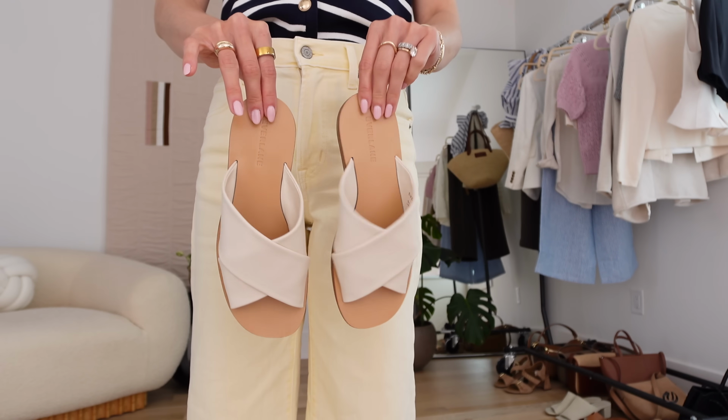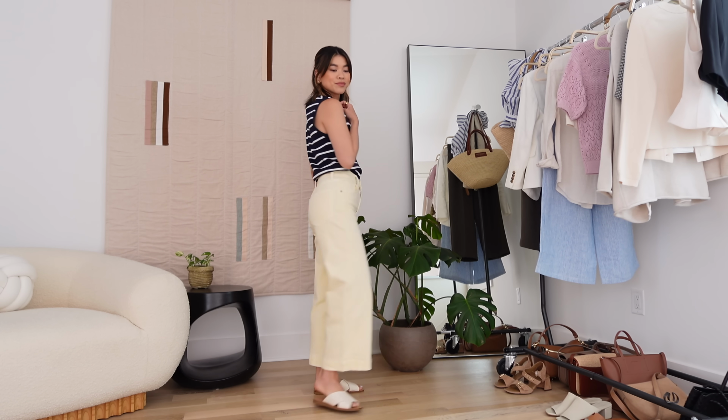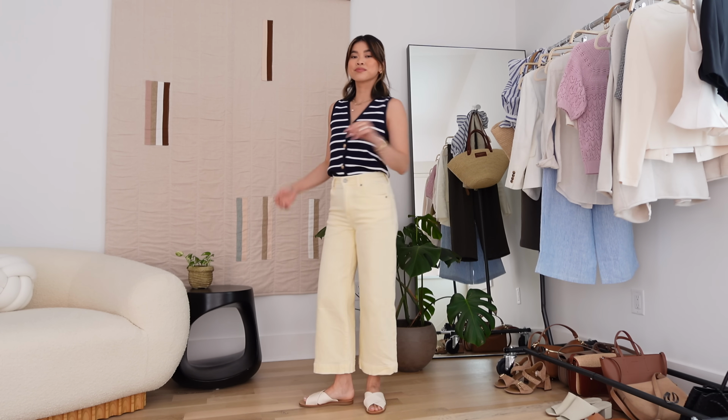And then for my shoes, I've got on these cream Everlane slides. These are such a good just throw on pair of sandals. They kind of go with everything because they're cream. They're also just a really good low profile, sleek sandal. And if you're not familiar with Everlane's leather sandals, the leather is so soft.